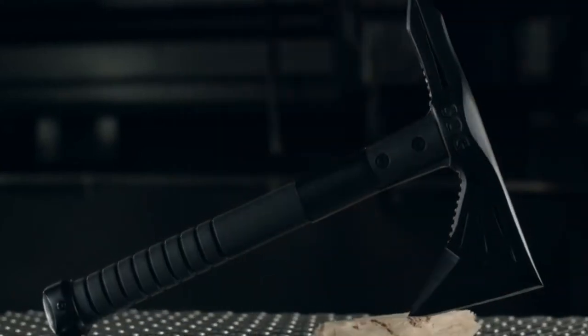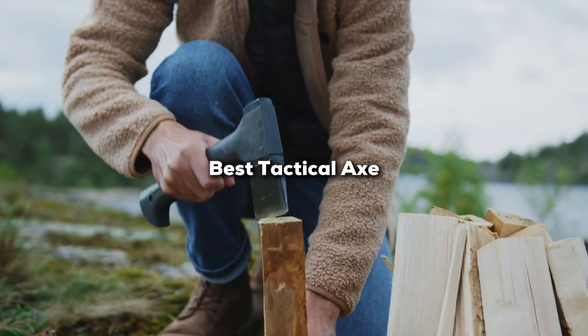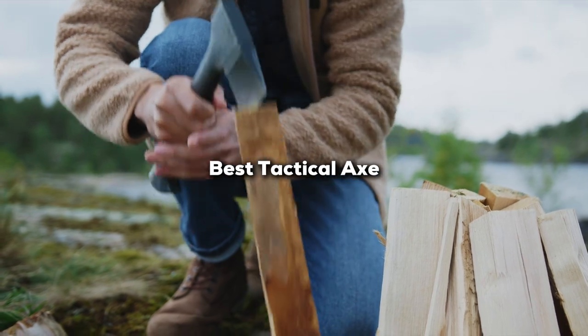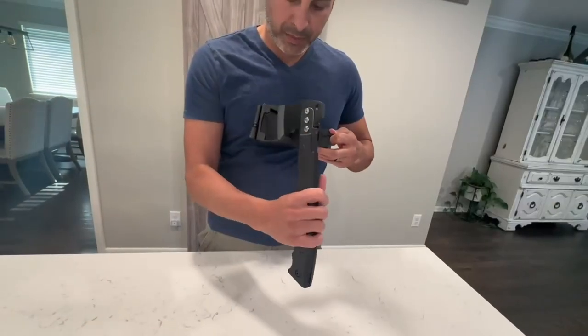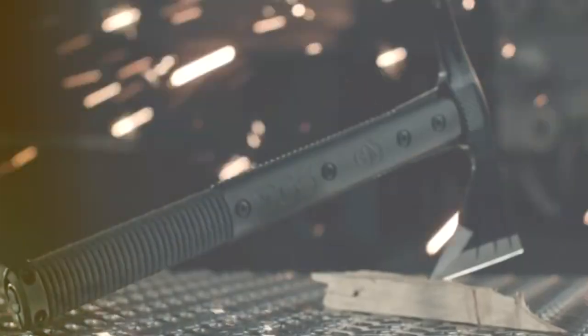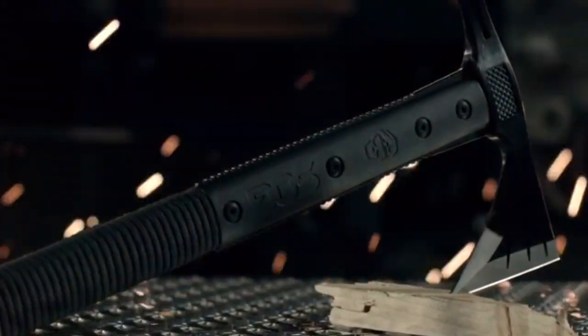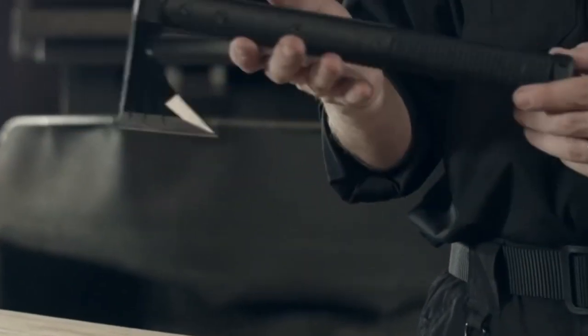Welcome to our journey from the wild forests to the bustling city landscapes, where the right tool can make all the difference. Today, we're diving into the world of tactical axes, essential companions for adventurers and urban survivors alike. From camping escapades to emergency preparedness, we handpicked 7 axes that stand out for their design, durability, and versatility. Whether you're a seasoned outdoorsman or looking to enhance your survival kit, join us as we explore these indispensable tools for every scenario.